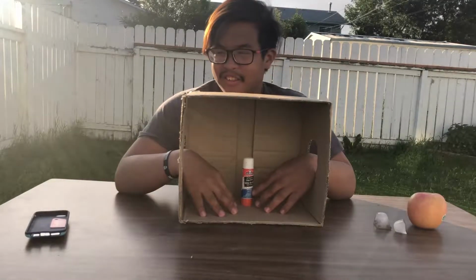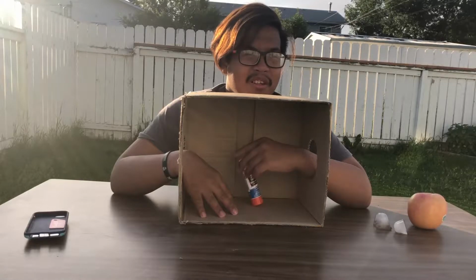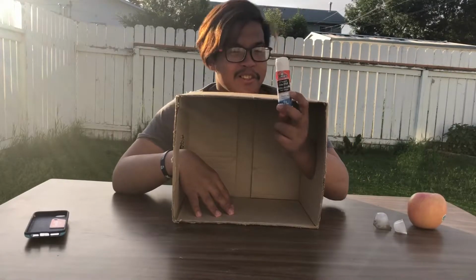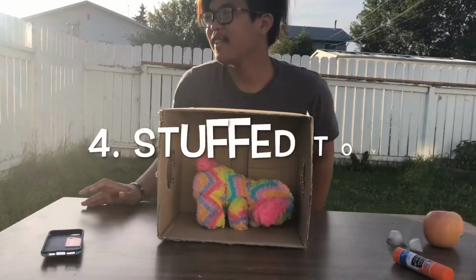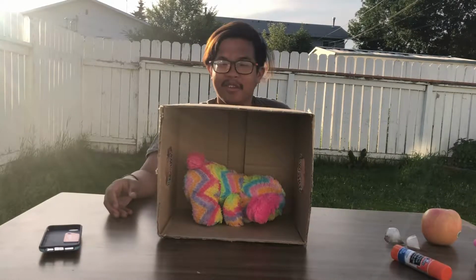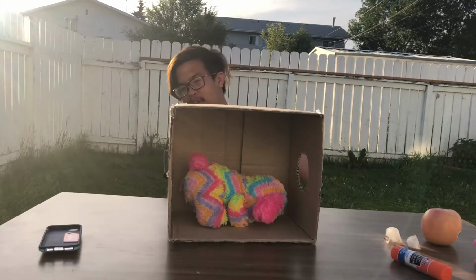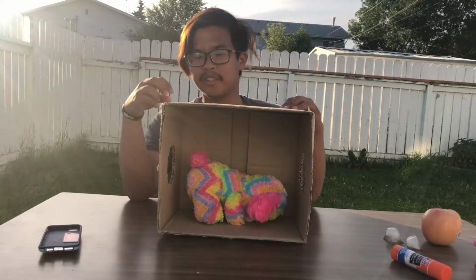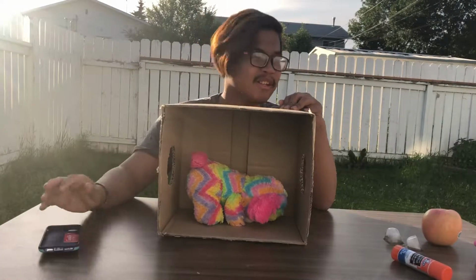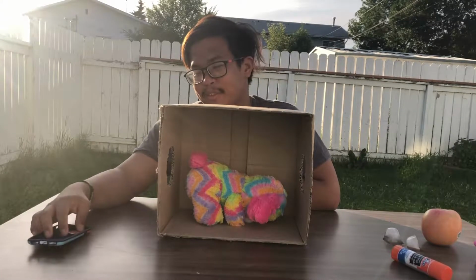Wait. I think there's... Oh, it's a glue. Because I can touch this first before the gooey part. It's making me nervous. What? What is that? I can feel the skin. Now I am scared. Is it skin? That's why I'm so scared.